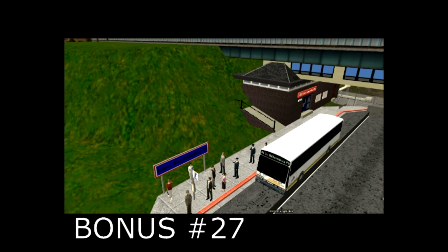Here's a bonus one for you guys. A B46 stop makes an appearance in the outside world at Empire Boulevard, Utica Avenue. It has a stop there in real life.